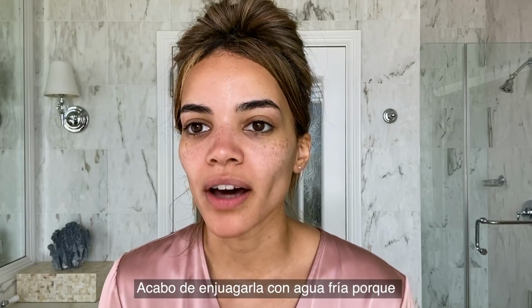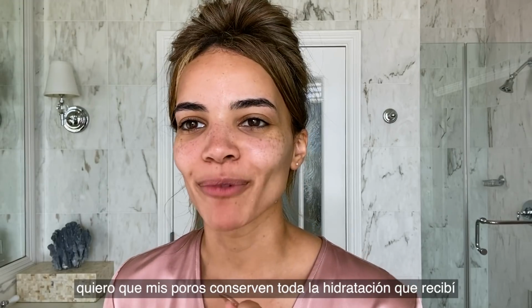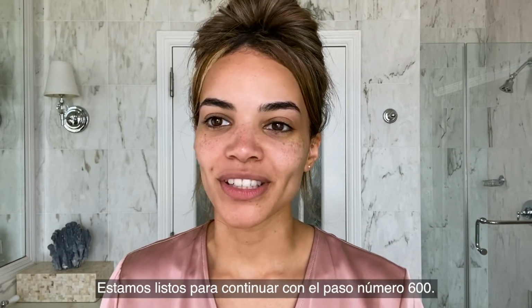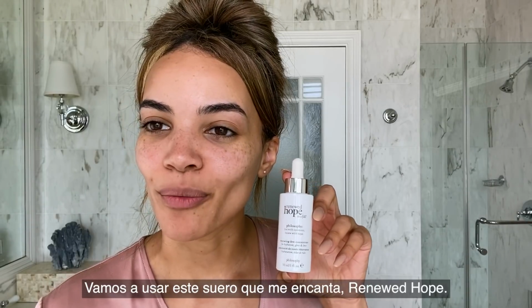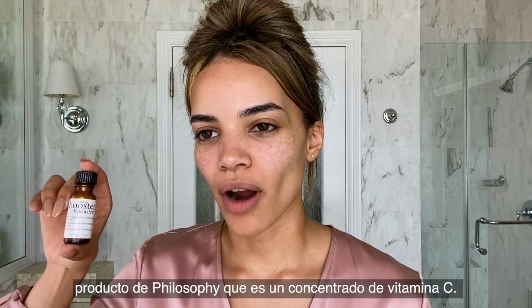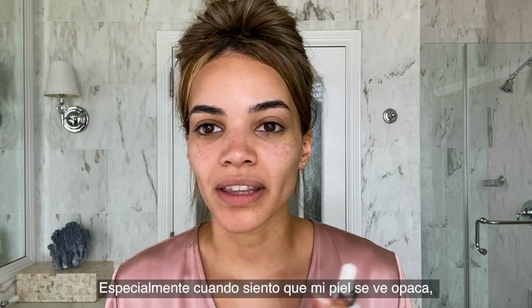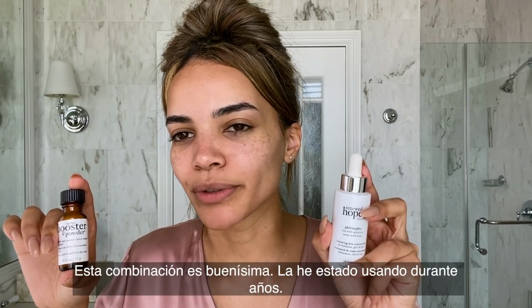Just rinsed it off with cold water because I want my pores to lock in all of that moisture that I just got from that fabulous mask. We are ready to move forward to the next step. We're going to use this serum that I love so much, Renewed Hope from Philosophy, and I mix it in with another Philosophy product, which is a Sea Boost. I find that it brightens up my skin so much, especially when my skin is feeling dull and I've just been working a lot or haven't been sleeping well. This combo right here, I swear by it, I've been doing it for years.